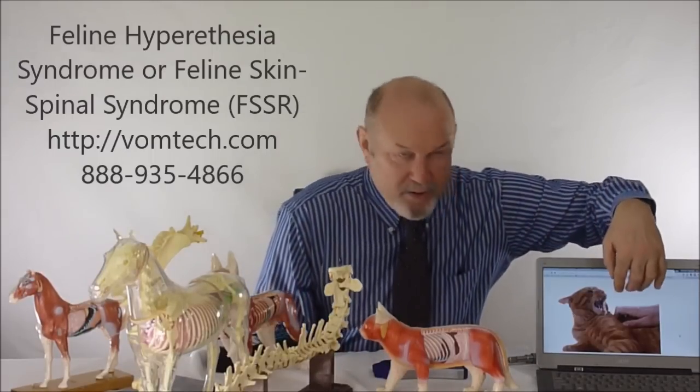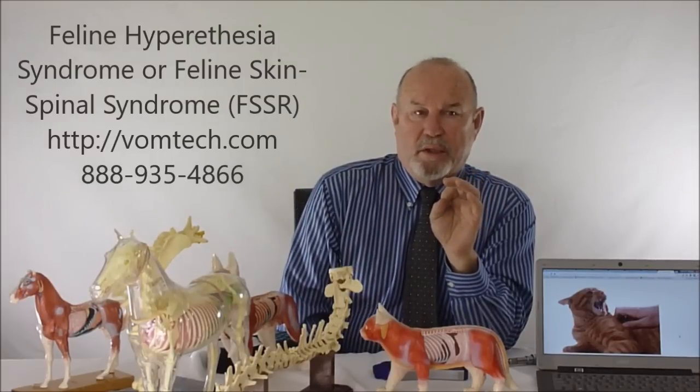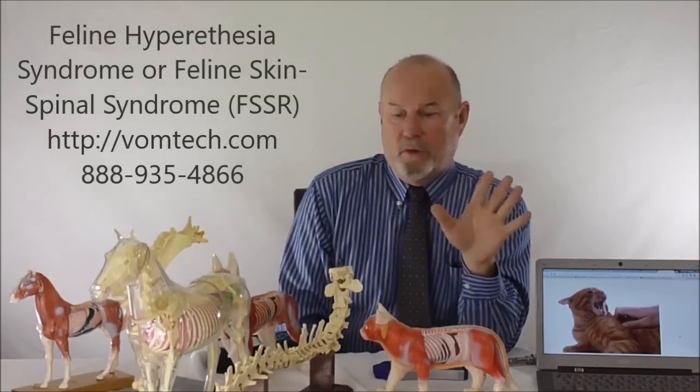What's interesting is it can be very severe in the kitty cat. Very commonly, the cat will whip its head around to the left side, for some reason the left side, or they'll lick at their left shoulder. We've seen that over and over and over.